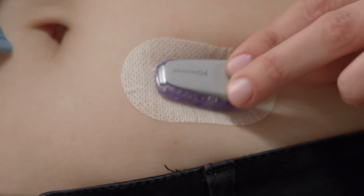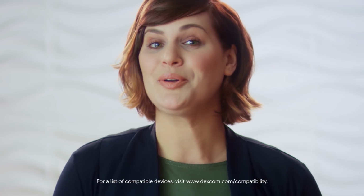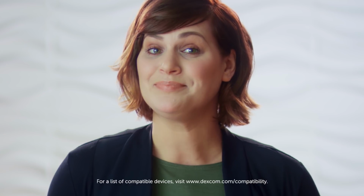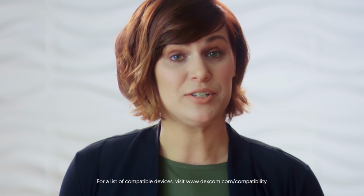It starts with a tiny sensor. You wear it right here for up to 10 days. You forget you have it on. You can shower with it, work out, whatever. The sensor measures your glucose levels just underneath the skin, and a transmitter is fastened on top of the sensor and sends data wirelessly to a receiver or compatible smart device.